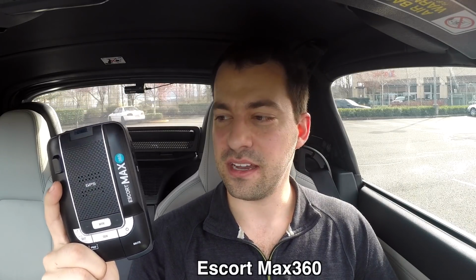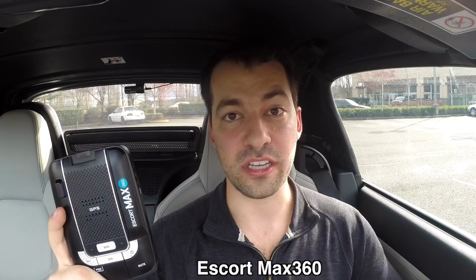Finally, the last detector that I want to talk about is one that comes with all the bells and whistles. This is for you guys who love having all the features and having a fully loaded detector. In that case, the one to take a look at is the Escort Max 360. This guy has all the benefits of the Max 2 with the automatic GPS lockouts, the low-speed muting, the red light camera alerts, all that good stuff.